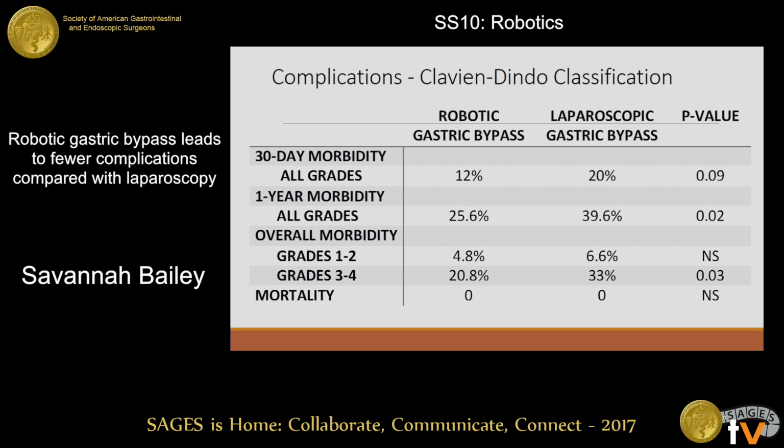The overall morbidity, when we broke it down between the different grades of the classification system: grades 1 and 2 were only minor complications, and there wasn't a significant difference. Grades 3 and 4 were major complications, and there was a significant difference between those. We didn't have any mortality in any of our patients throughout the study.